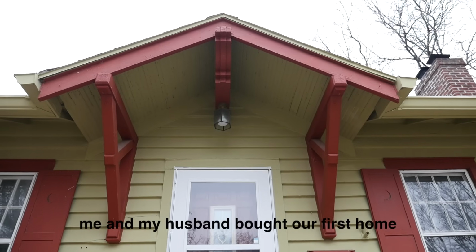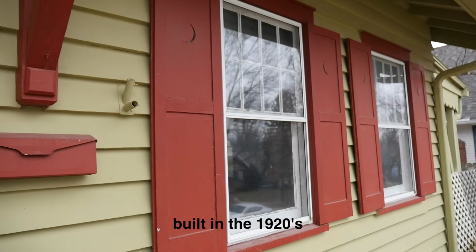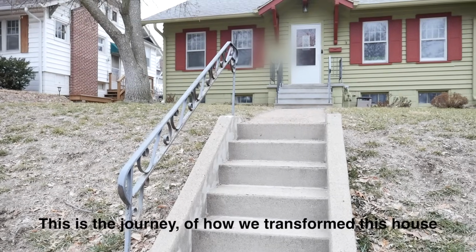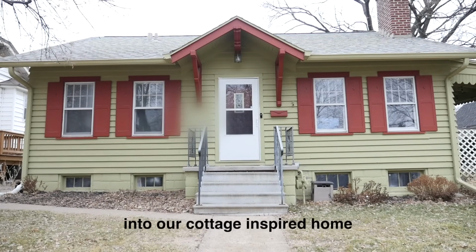Last year, me and my husband bought our first home built in the 1920s. This is the journey of how we transformed this house into our cottage-inspired home.